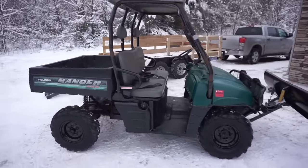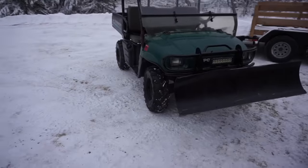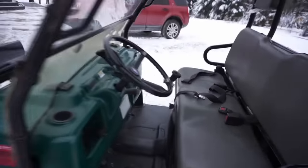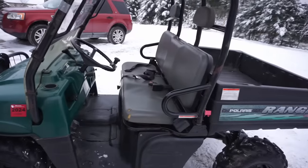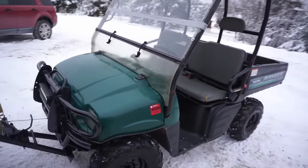Got her off. Running pretty good. It's negative weather right now, like negative 10. So it still started in the cold after that long trailer ride. So doing pretty good considering.